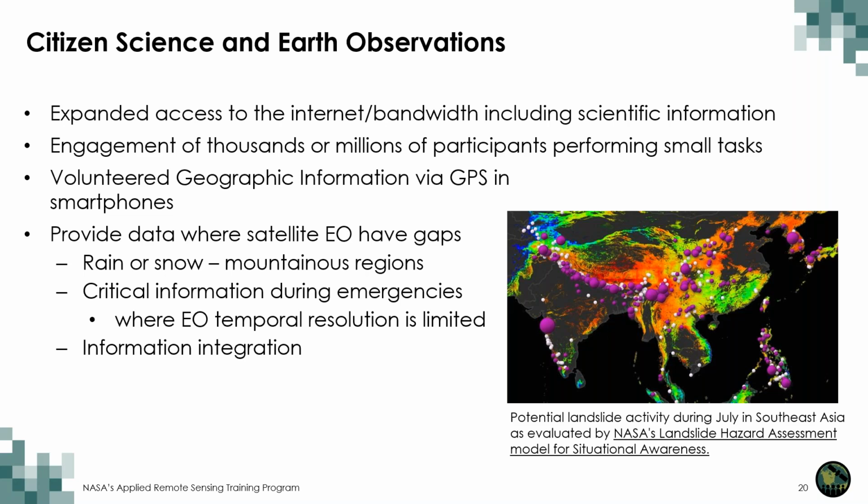And very importantly, citizen scientists can provide data where satellite EO data have gaps. These could include mountainous regions where it's difficult for the sensors to identify rain versus snow, or providing critical information during emergencies when the temporal resolution is limited from satellites, where we often don't have an overpass in a particular region at the time scale needed. It's also important to note that when comparing ground-based data with satellite-based Earth observations, this often involves observing a variety of key variables. These could be local information, sensor observations, and human perception of events and phenomena.